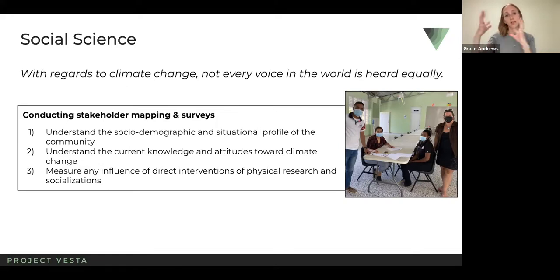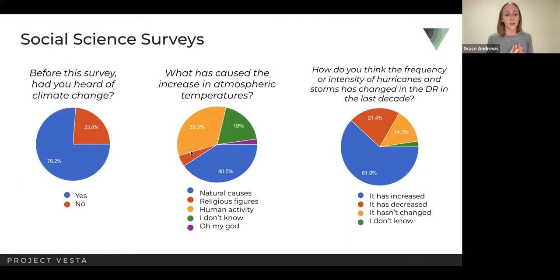and then in the future more surveys and mapping after we've had a presence, to be able to measure any influence of our interventions, of our actual research, or just the socializations of having our project team at the site. So just some of the preliminary results that we've gotten from these surveys I wanted to share.